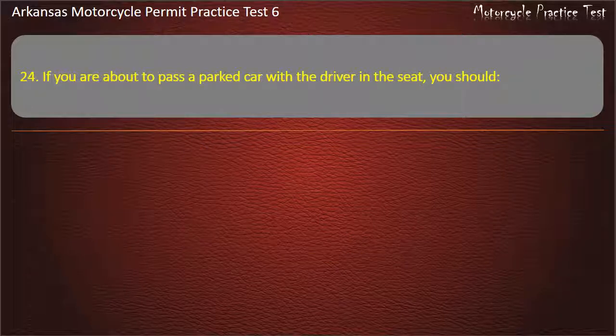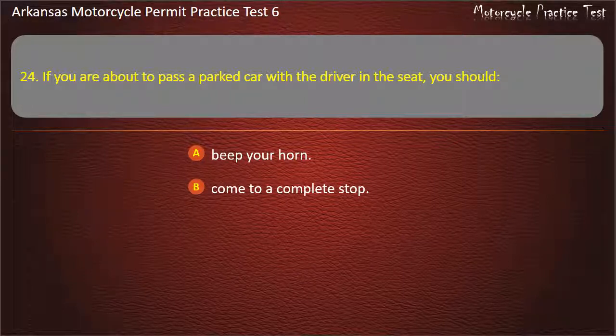Question 24. If you are about to pass a parked car with the driver in the seat, you should beep your horn, come to a complete stop, flash your brake light, or wave your arms. Answer: Beep your horn.